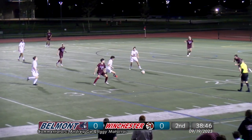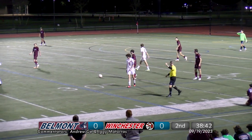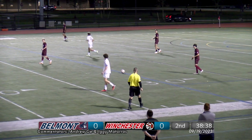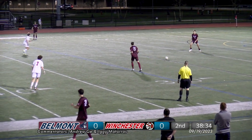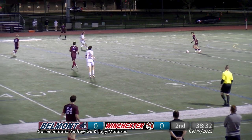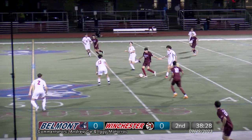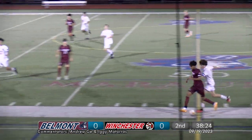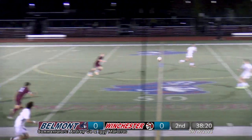And Sam Kutzman will play it in to Nikola Stefanovic. Handball from Winchester, number 7. And Belmont's going to look to play it quick here. Nikola is going to just play it. Nice ball back to Alex Duda. Duda is going to take it up the middle. Find Nikola again. Nikola turn. Nikola plays Satchel. Satchel Kenkerer, number 10, with the ball. Driving forward. And intercepted by number 2 for Winchester.